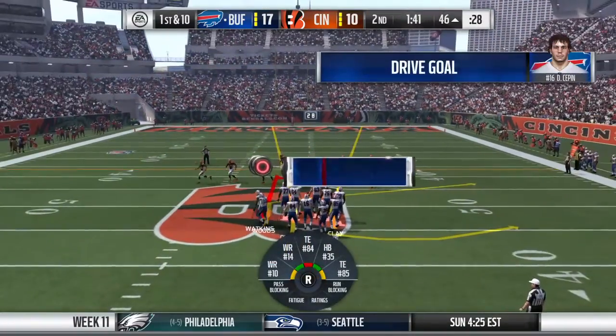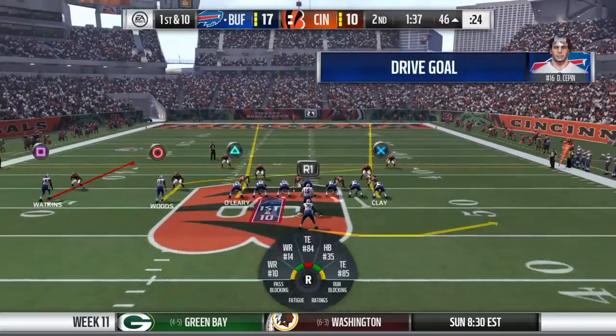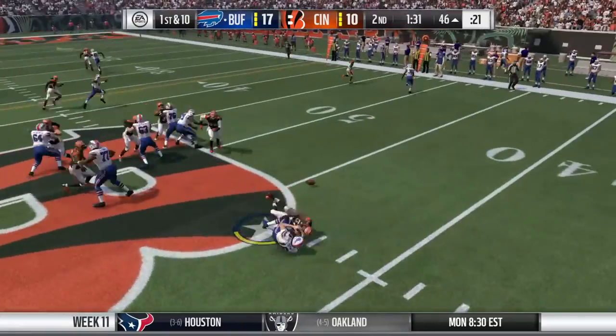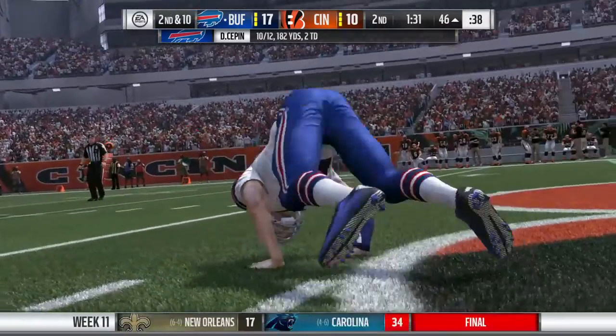Looking to jam the receivers at the line here. Press coverage look defensively. Another pistol look here. On first down, he'll drop to throw. And he'll be hit as he releases it, and that'll fall incomplete.